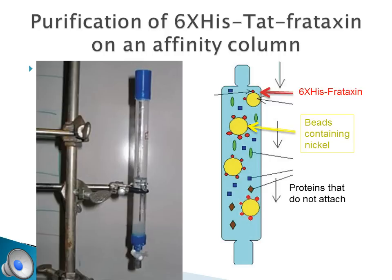After the production by the bacteria of the cis-histidine TAT frataxin or the cis-histidine PEP1 frataxin, this protein has to be separated from the other bacterial protein. This is done by using an affinity column which contains nickel beads. This column is illustrated on the left side.